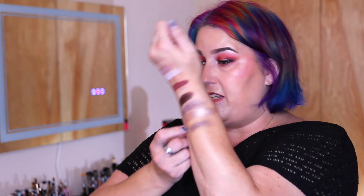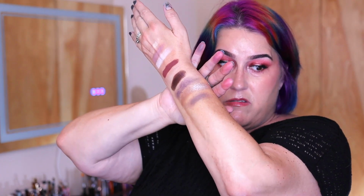Out of all the shadows in this palette, all of them stay really, really well applied to your eye look, but I found a lot of fading to occur when I was using this shade in this palette. It's not a horrible gray, but it's also not a good gray. I do think that it's got really great pigmentation. It's just not got the longevity that I need it to have as a shadow on my face.